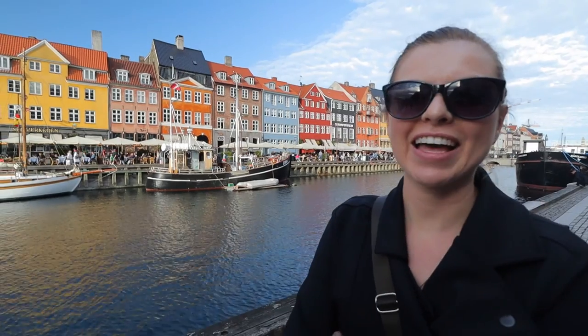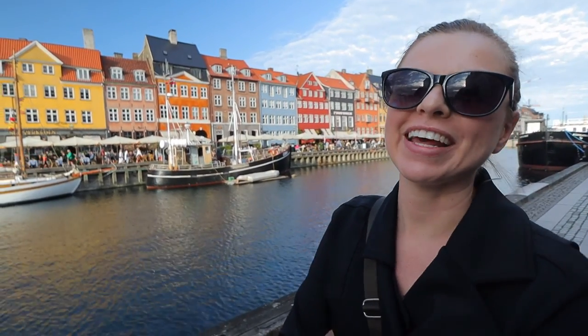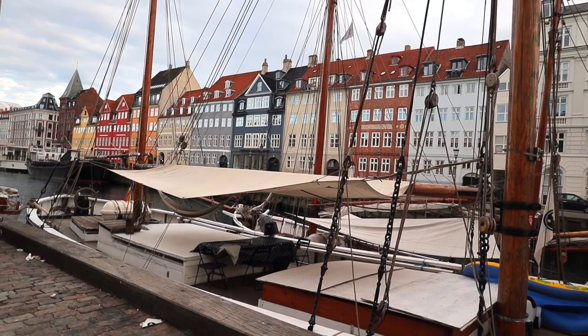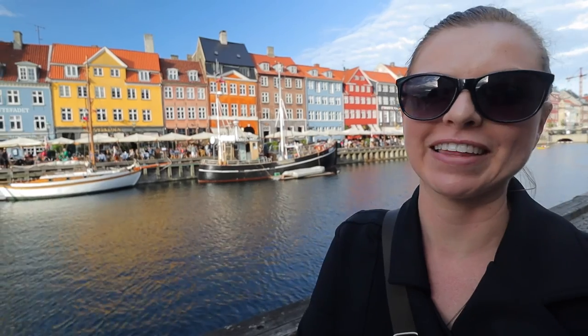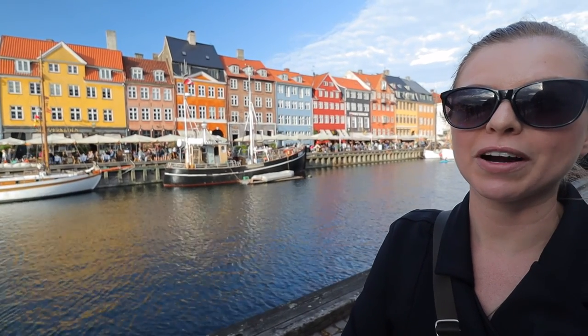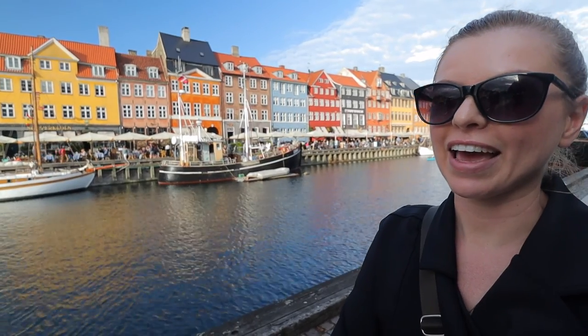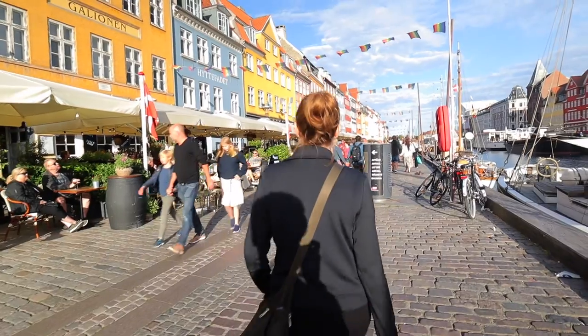So we're now at Nyhavn. I think that's how you say it. Maybe not, probably not. But it is the old sailors' quarters here in Copenhagen, and it's pretty much the standard when you think of Copenhagen, this is the picture you think of. There's lots of outdoor dining and drinking areas, and so we are going to try to indulge in that ourselves.